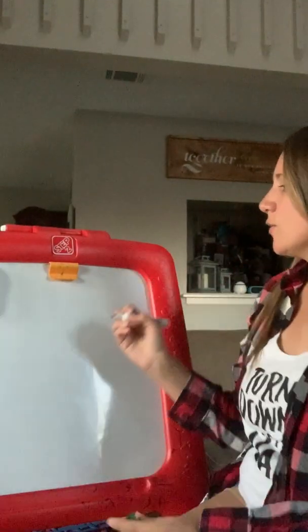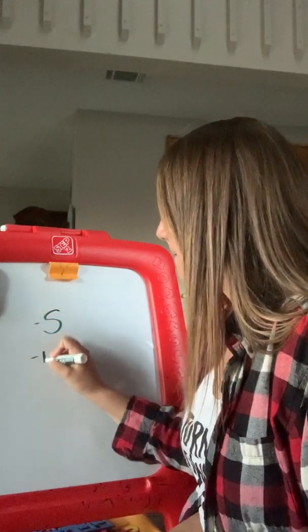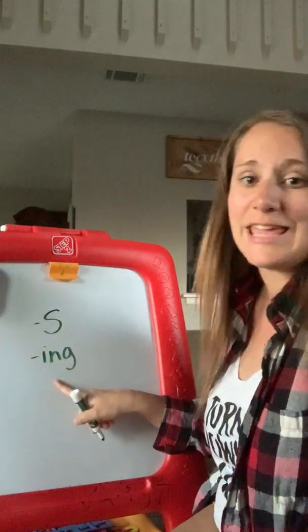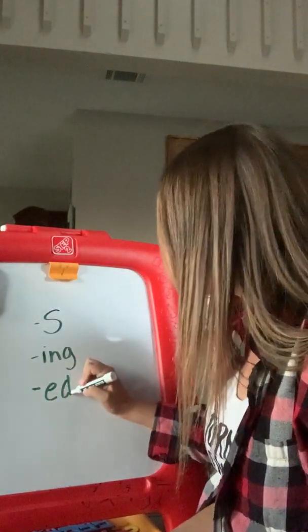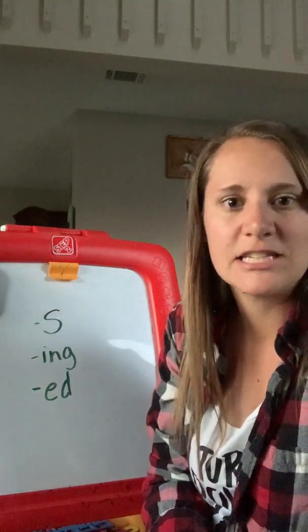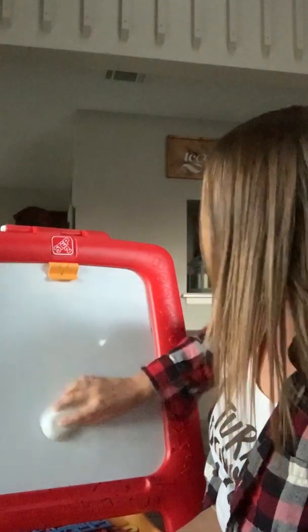We also are going to use our ing suffix, and our ed suffix. Sometimes that sounds like a t, our ed. So I just want to show you on the whiteboard. We're going to do words with two syllables. We're going to use our suffixes s, ing, and ed. Sometimes this sounds like ed, and sometimes it sounds like t. So we'll have to pay close attention with that one. Okay? But to start, we're just going to spell our words. We're going to listen to those syllables and spell in two different parts.